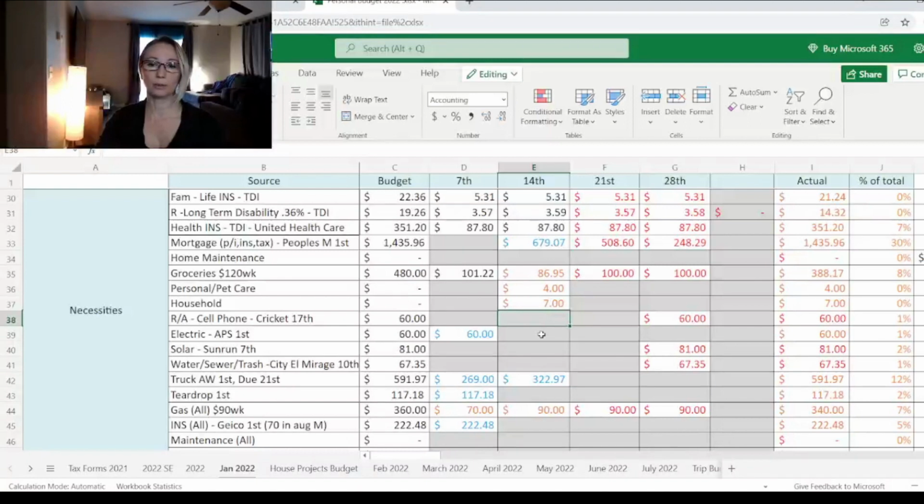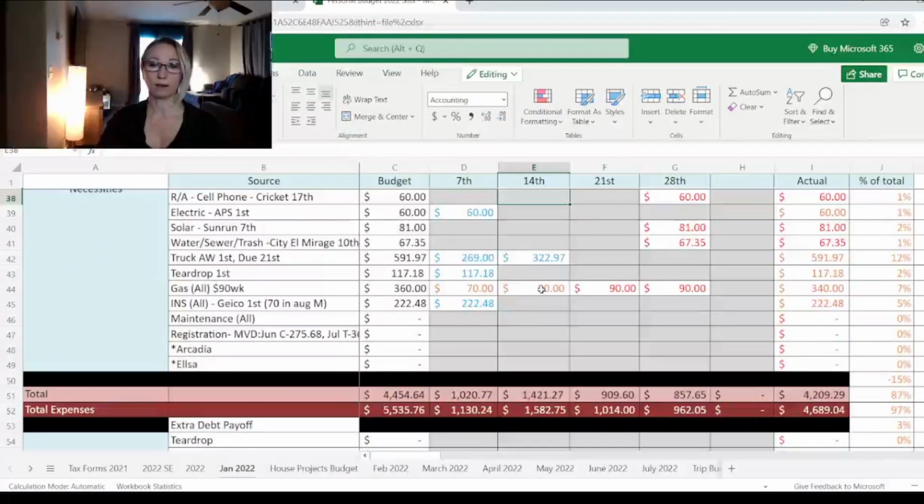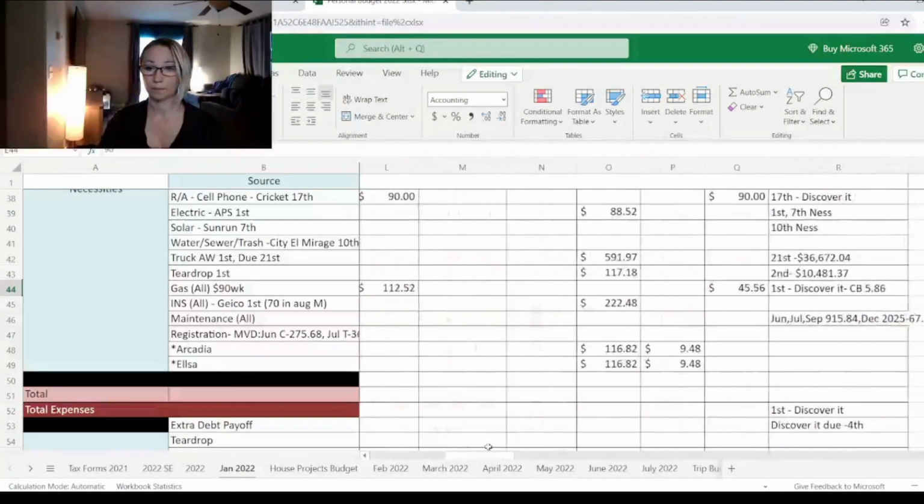Okay, the other thing we need to adjust is the gas. So we need to take a look and see how much did we actually spend on gas this past week. So as of right now, there's $45.56 charged onto the Discover card. We have 2 fill-ups, or actually we have 3 fill-ups, I believe, that are not posted yet. So I know one of them was my husband's motorcycle, so that's usually around $7. And I know one was his truck, which is usually around $30. And then another one for the motorcycle around $7. So we're gonna say $89.56.